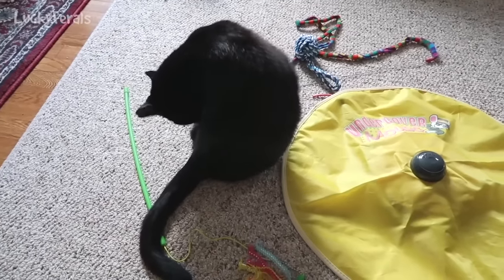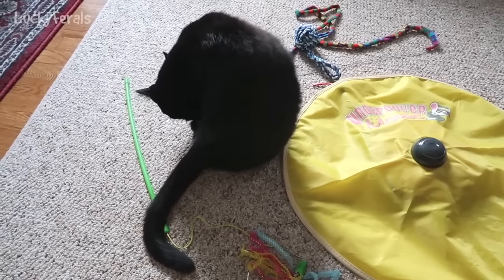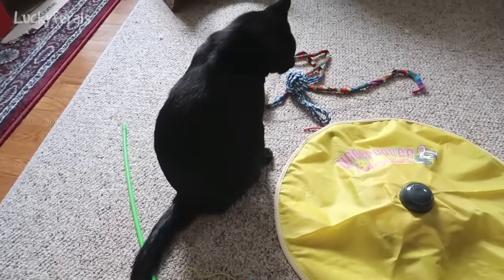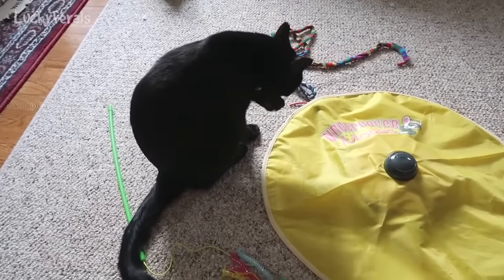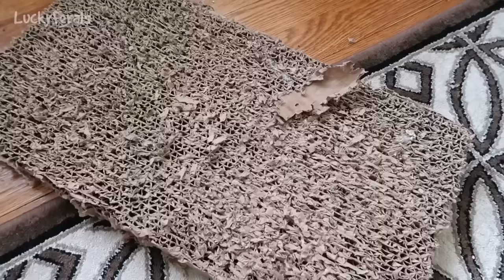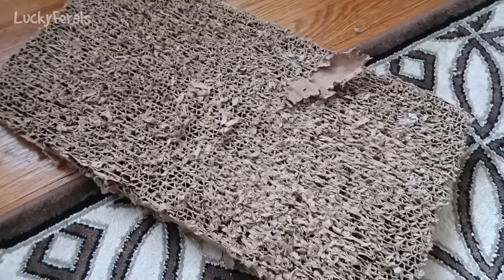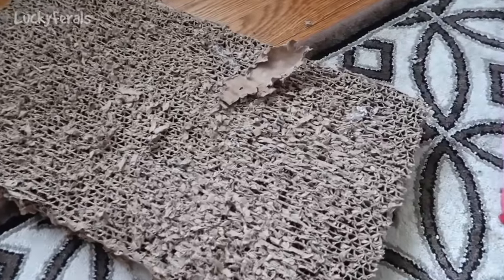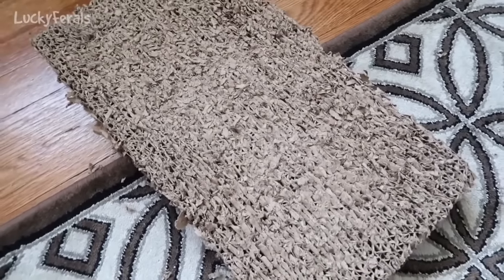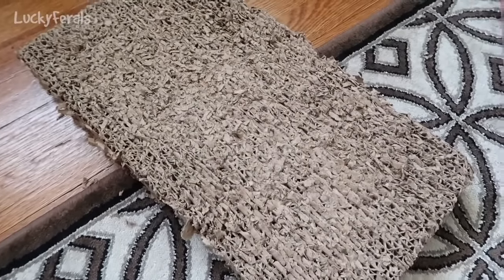9 a.m. Good morning, Boo. Boo was on free roam last night. He slept on the bed for part of the night. He actually just jumped on the bed a little while ago to wake me up. Boo ate all of his dinner from last night. He is starting to tear large chunks out of his cardboard cat scratcher. This thing has definitely seen better days, and I think it's time for me to replace it with a new one.